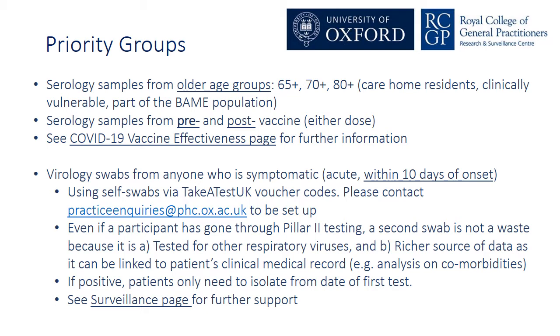Another priority is to continue with virology swabbing from anyone who is symptomatic, that is acute symptoms within 10 days of onset. For those of you who are not familiar, traditionally practices have used in-practice testing kits to collect virology swabs. Since September, we have introduced a parallel system whereby practices can receive weekly voucher codes. They then pass these voucher codes on to patients who can order self-swab kits to be delivered to their homes via the Take a Test UK website.